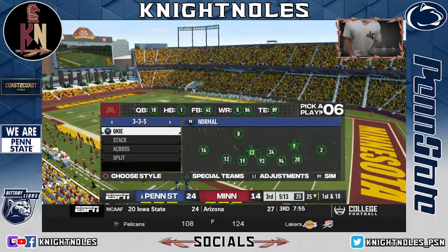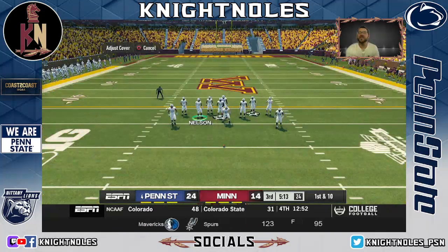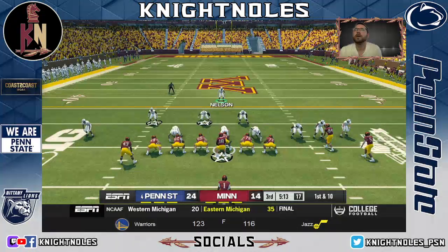We are going to bring a relentless amount. There's got to be pressure. Some sense of urgency to this offense right now. They don't have the luxury of wasting drives if they want to get back in the game.